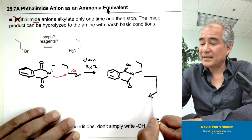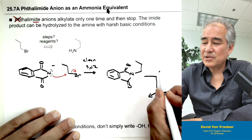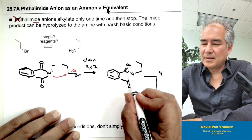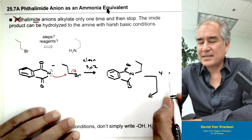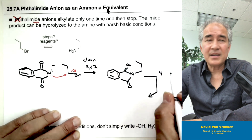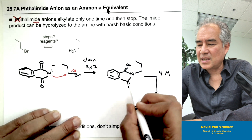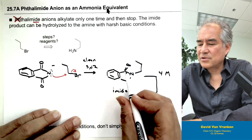But the problem is we've got these extra two carbonyls on here that we don't want. So I'm going to show you some conditions for hydrolyzing them. They're essentially like amide bonds. The first bond hydrolyzes easily. It's an imide bond, so we can use the same conditions we use for hydrolysis of amides. This is not an amide, it's an imide. This functional group where there's nitrogen with two carbonyls.